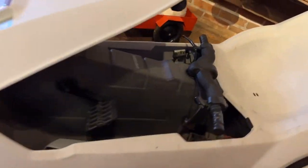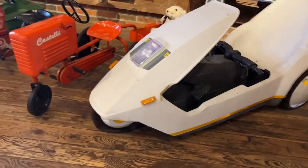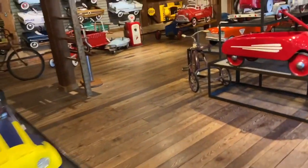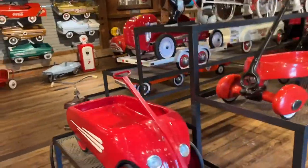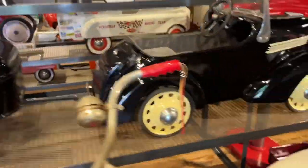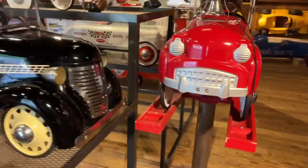Look at this one. Look how this is a pedal one too. You see the pedals? Y'all see how it's made though? Look at that. Oh wait, I gotta show you one more. Look at this one right here. You got that one, then you got this one with the trailer. It's a pedal car. Then you got that right there, that right there. Oh man, this is ridiculous, guys.